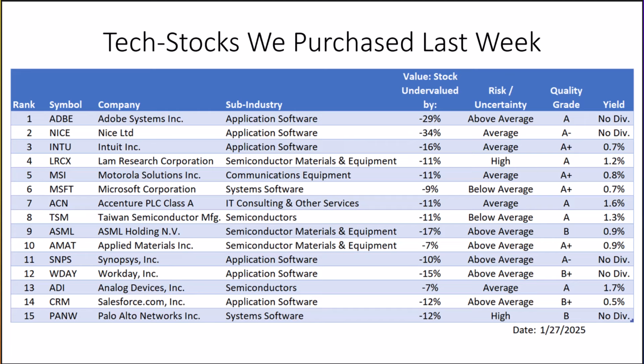Now let's talk about the tech stocks we bought at the beginning of last week. On this slide are our ratings for the top 15 tech stocks as of last Monday. I posted these rankings on our website, beatthestockmarket.com, last Monday, and then we purchased the top 10. Remember, we only buy 10 stocks, not 15. Now this list was created before the DeepSeek AI breakthrough, so it'll be interesting to see how much our list changes next week afterwards, or after DeepSeek, if at all.